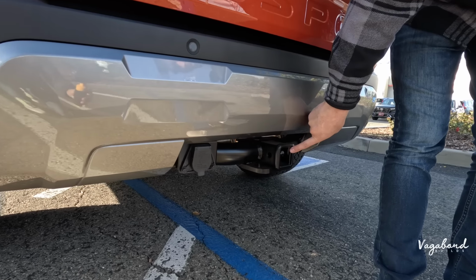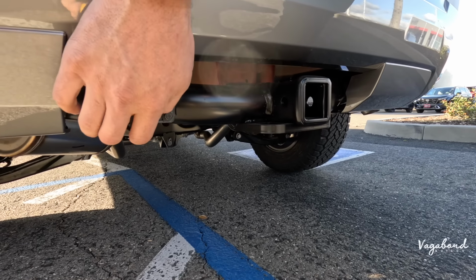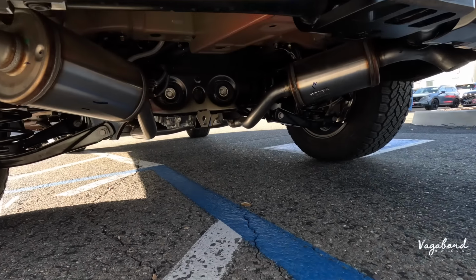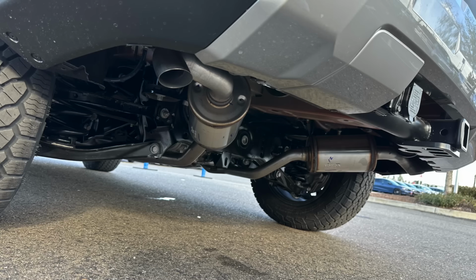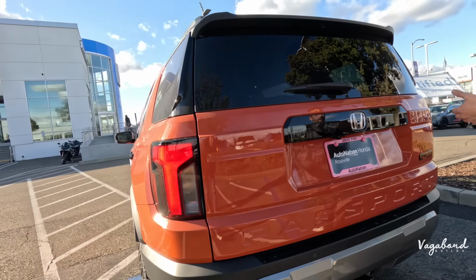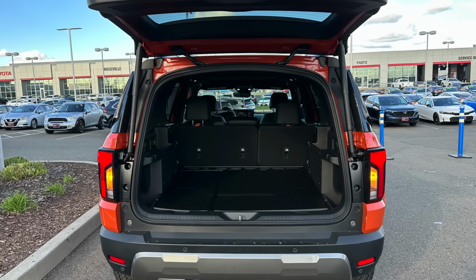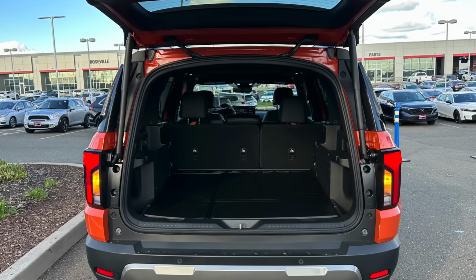5,000 pounds of max towing capacity with your trailer system hookup. This is what it looks like. Okay. And under the vehicle, because it's a gas-powered engine, we got an exhaust tip on the left and on the right. Okay. Let's go ahead and lift this tailgate. It is self-lifting, which is very nice and convenient. If your hands are full, just tap that button, which opens us up to the cargo.